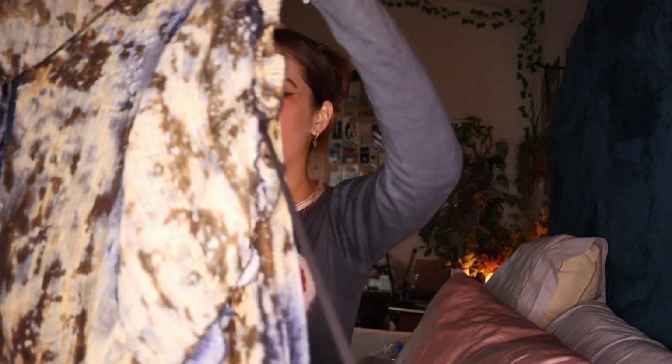First thing I picked out is this really cool textured shirt. I don't even know how to describe this. Oh, it's like a button up, but it kind of has a jacket overlay. This is really cool. I love the texture on this. It's this textured tie-dye thingy, and it's literally the coolest print. Look at how cool that is. I really like it.